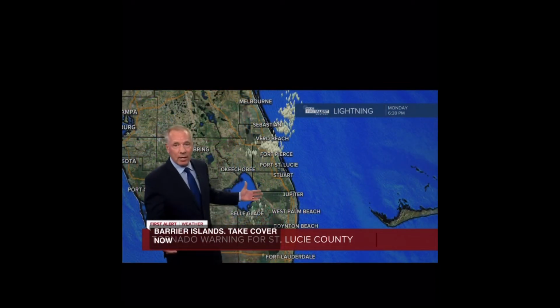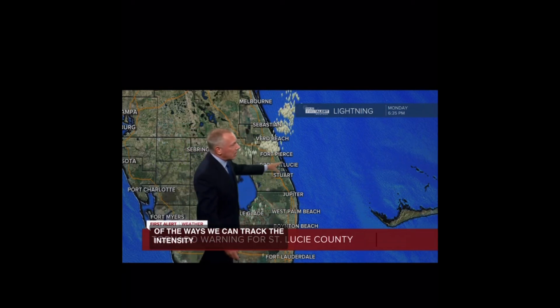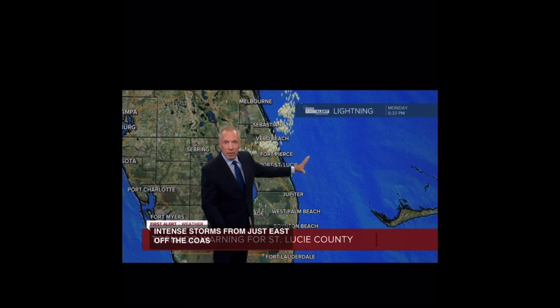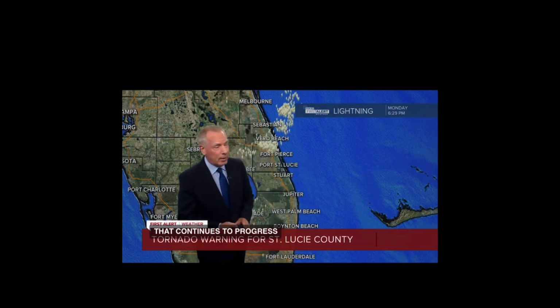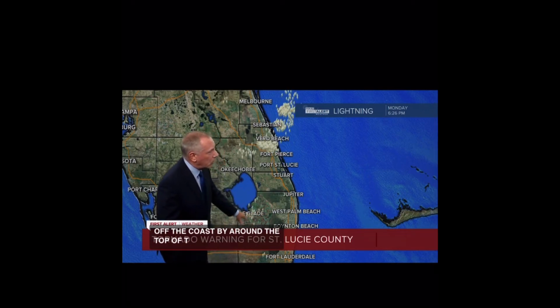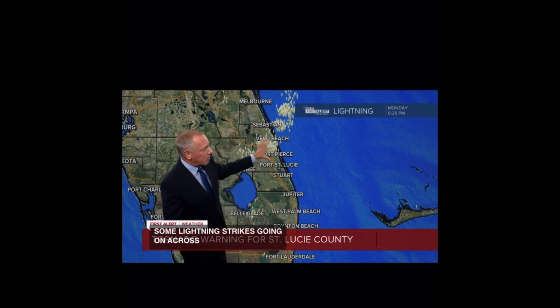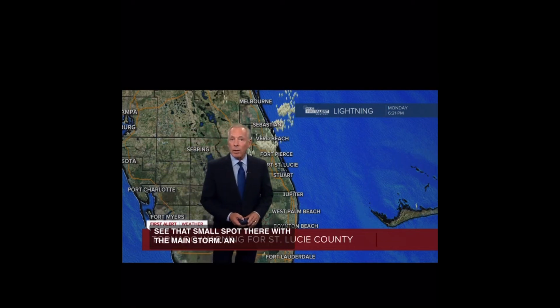And one of the ways we can track the intensity of storms is by taking the rain off and just showing you where the lightning is. Very intense storms from just east off the coast of Sebastian on down toward Fort Pierce. So that continues to progress its way to the southeast, 15, 16, 17 miles an hour. And that'll be off the coast by around the top of the hour or so, and things will start improving. Also some lightning strikes going on across interior portions of Palm Beach County. So you can see the small spot there with the main storm, main event right now is northeastern portions of St. Lucie County. And by the way, the warning for Indian River County has expired now, Steve.